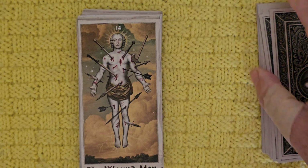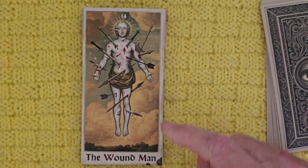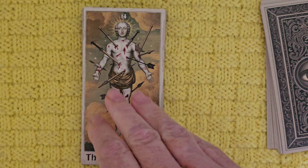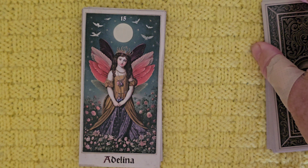Okay. That's an interesting card. The Wound Man. Again, we've got blood coming on the outside of the borders there. Looks sort of a holy image, doesn't it? Adelina. Who is Adelina?